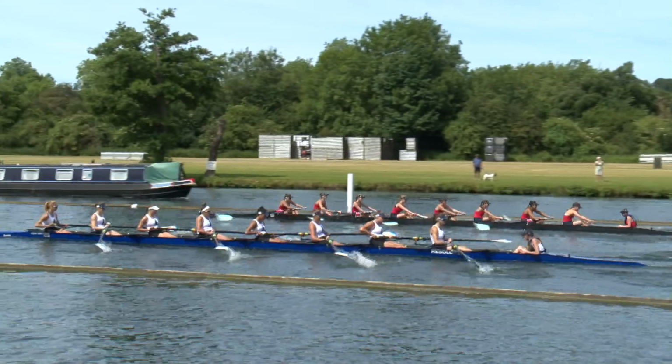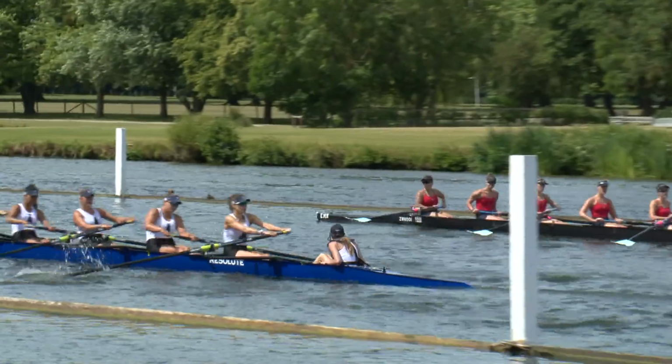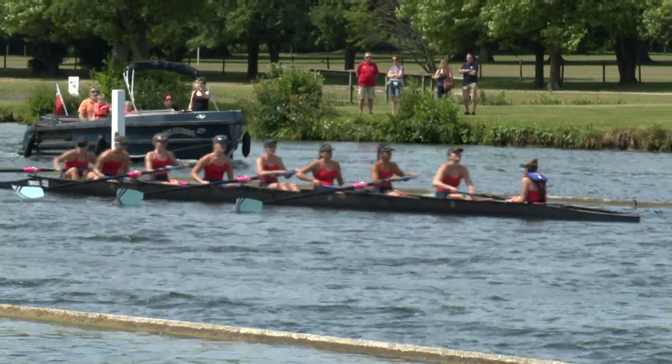We can just see there another replay of that phenomenal finish between Andover and Cathedral School. Now, my eyesight's not the best. I really can't pick a winner between the two of them. It's going to be a tough job for those finishing judges. I think so. You've got to give credit to them.